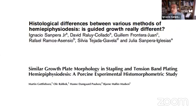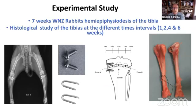But if we look at the literature critically, there are two papers that we reviewed from an experimental point of view. One is looking at the difference between different methods of correcting angular deformity, and another is a similar model in a porcine model. When we look at the rabbit model and doing the epiphysiodesis, what we did was we compared staples with the 8-plate model, and we studied the physis at different levels, either close or far away from the device.